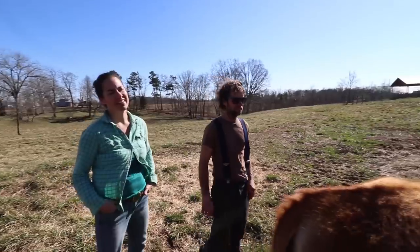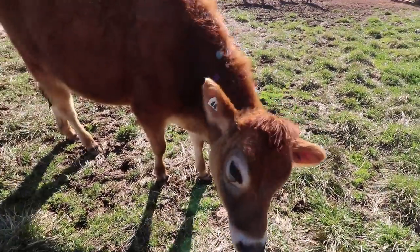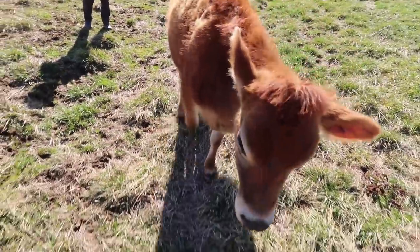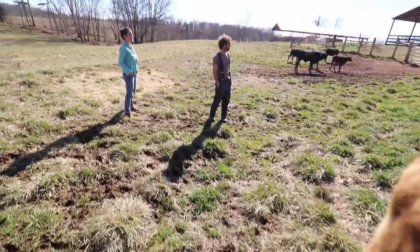This little girl right here is 44. She's one of our mischievous babies. She's got a lot of personality. As you can see, she's wanting to check you out. No fear of anybody. We like those type of cows.